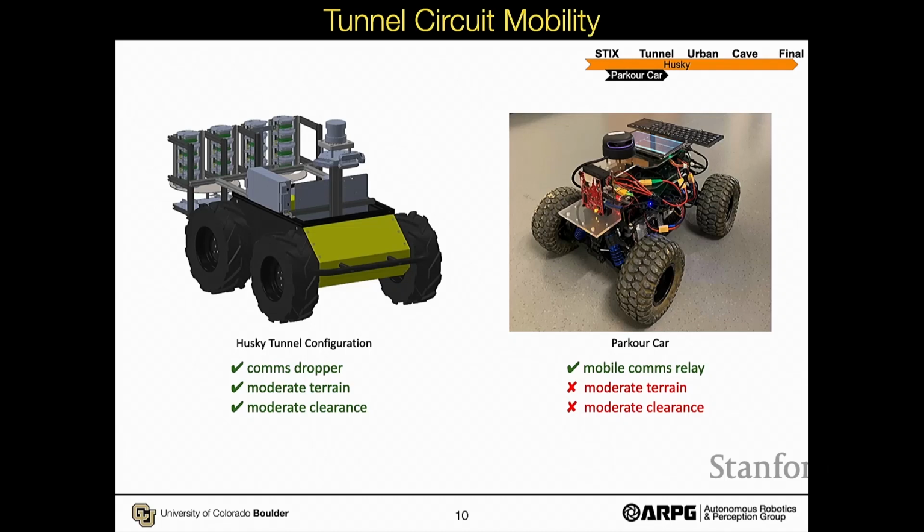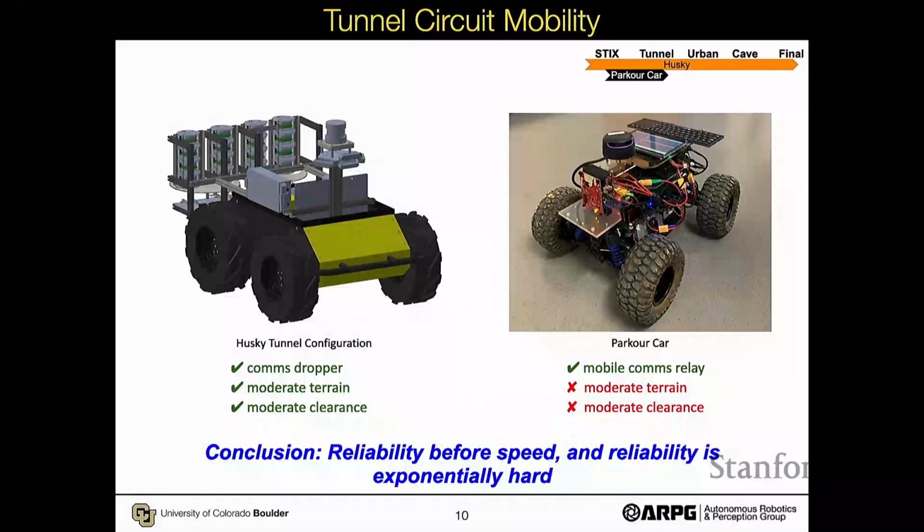Not easy. And so we thought that this thing would give us a bunch of speed improvements, but in fact, the speed that the car gave was never realized because a single false move would be catastrophic. So we basically just crawled it forward. In fact, nobody moved very quickly at tunnel, and I would argue no one really moved fast anywhere, which brings me to one of the conclusions I think I want to bring out firsthand, which is that reliability is extremely important in almost all robotic deployments in the wild.